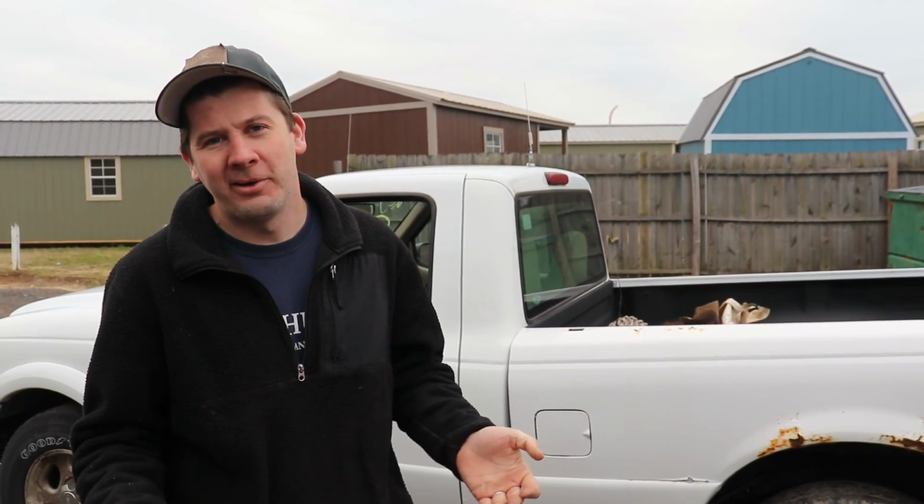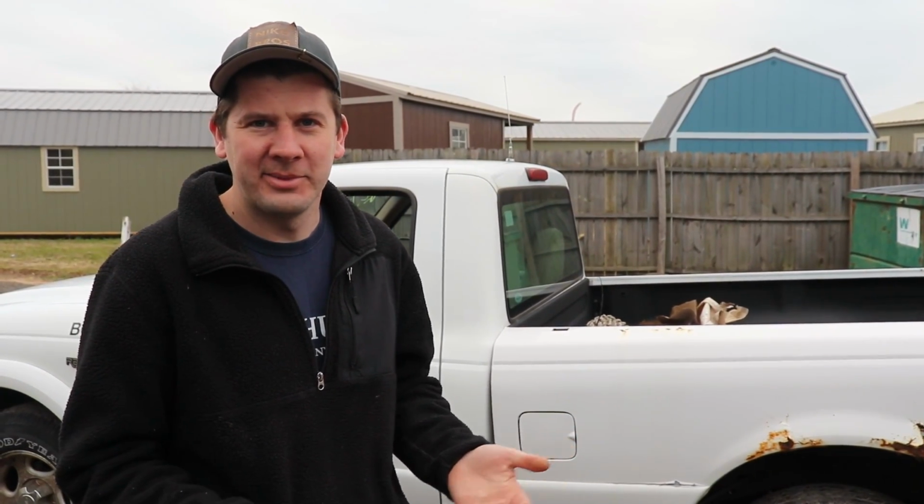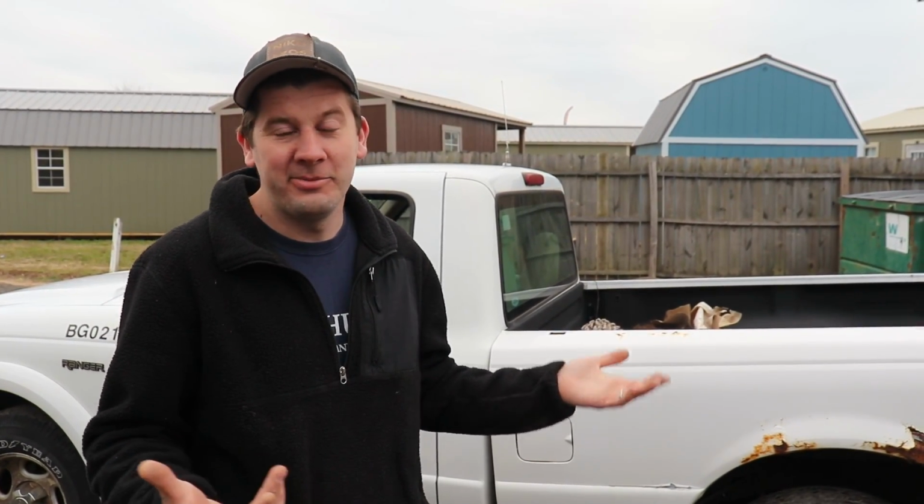We still have a whole front end we can use on another truck. We still have the powertrain, the engine. We can swap it into something, make a little hot rod out of something, like the little hot rod we did back in the day. Swap that in there, 4-wheel drive. That'd be pretty cool. It's a V6, it's still kind of powerful.